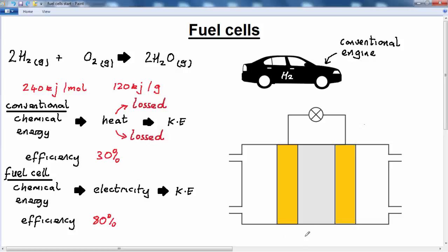Let's just label it to start off with. This is basically like any electrical cell, so it has an anode. Remember, in electrical cells the anodes are negative, whereas in electrolysis they are positive, and a cathode. And in between the anode and the cathode we have the electrolyte, which also acts as a membrane, and the membrane prevents the gases which are coming in from either end of the fuel cell from diffusing across the electrolyte.